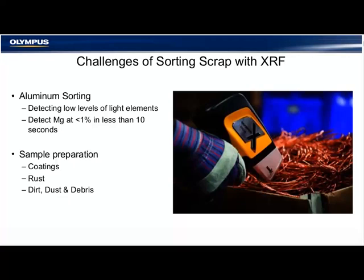There are examples of these grades, such as a 1000 grade or 3003 grade, a 5086, 5005, 6063. These are all grades that have magnesium at those low concentrations. Those are difficult to sort, but we do have techniques for doing that. The one thing I do want to mention is that sample preparation is of utmost importance when sorting aluminum alloys. Coatings can interfere, rust can interfere, dirt, dust, debris can all interfere with the accuracy and precision of your reading.